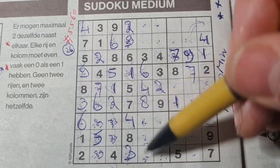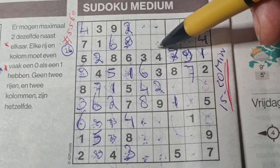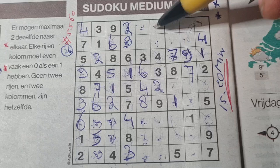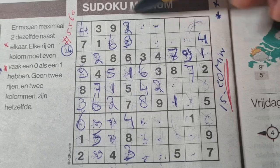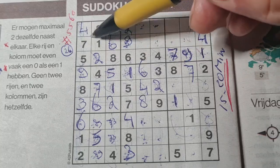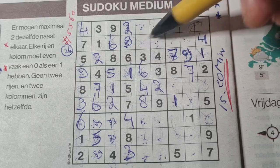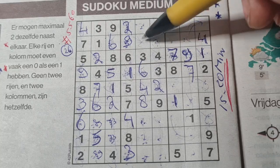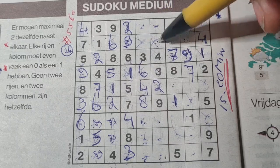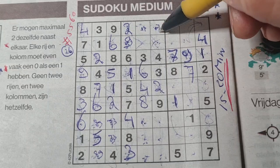9, okay. Then 8. How about 7? Yeah, 4 missing numbers in this big square. 2 of those missing numbers are the 1 and the 7. We have a 1 and a 7 in this second row. So no 1 and a 7 in these two boxes. The 1 and 7 goes in those two boxes as a pair.